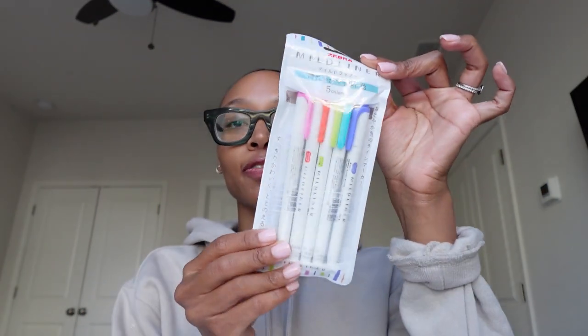All right, so it came packaged in this really cute bag. This is so cute. I'm definitely going to reuse this. I have so many linen bags that I reuse just from different purchases. Okay. But one of the first things that I got were these highlighters.